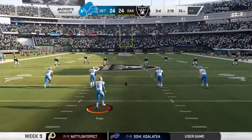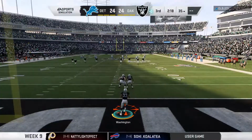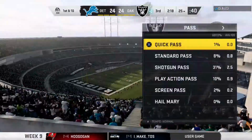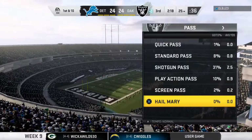Nothing separating these two teams on the scoreboard as the kick's away here. And no return on this one as the fair catch is signaled for and taken. Raiders take over first and 10 at their own 25-yard line.